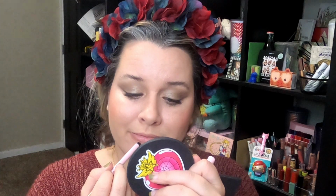I'm gonna come in with my Kylie lips today. I have the lip liner in Exposed, and this is the matte liquid lipstick in Exposed. Here we go. Matchy match. I love the lasting power of these so much. Not bad. I feel like it's a little too light for me, but it's not super terrible.